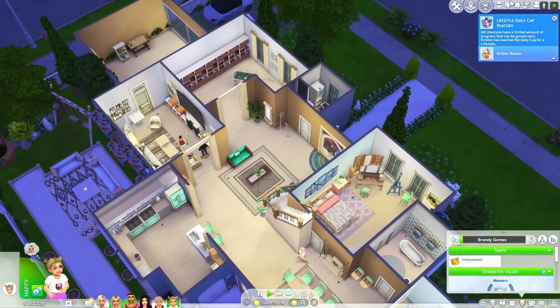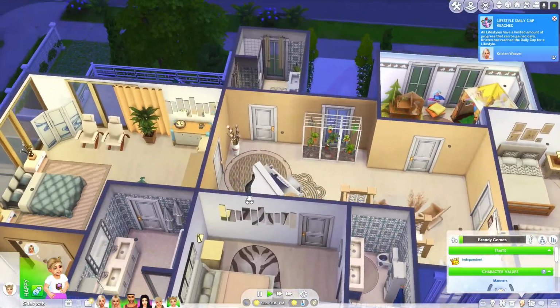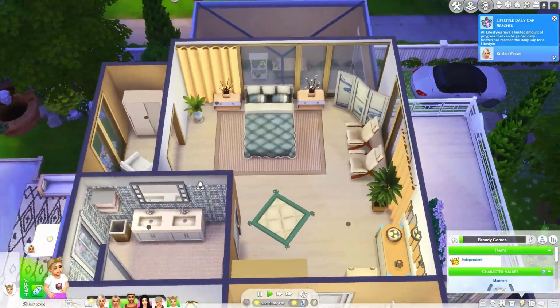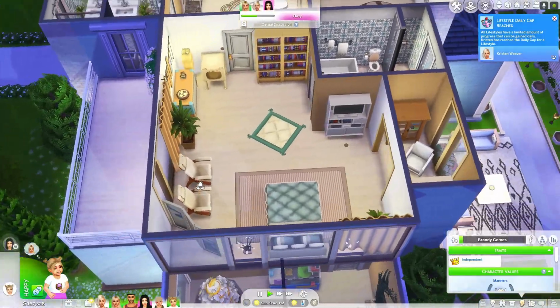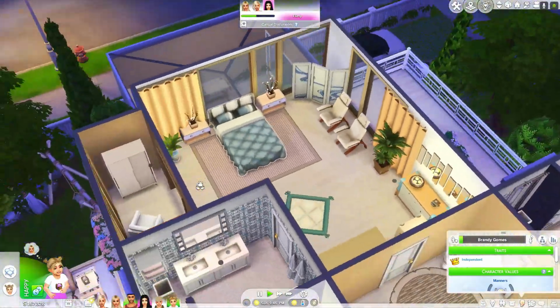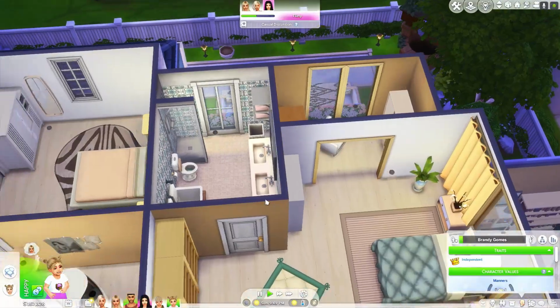So yeah, and let's just go upstairs. I'll show you the upstairs. The upstairs is pretty spacious also, because obviously it's their bedroom too. The kids' bedrooms are kind of downstairs. But here's their bedroom. I got kind of sick of furnishing at this point, if I remember correctly, so I just placed a bunch of random objects. I was like, I just need to fill this space. I know it's really lazy, but building isn't my strong suit.